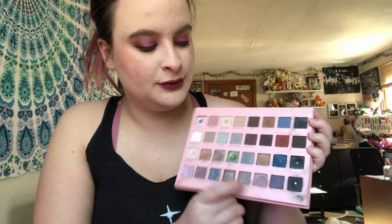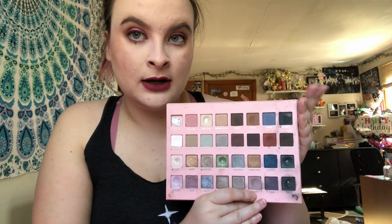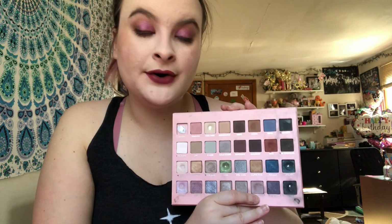I haven't reached for this as much as I would like. I did put this eyeshadow in another project, so hopefully I'll reach for this more. The starting weight is 258 grams, so it is a big boy.